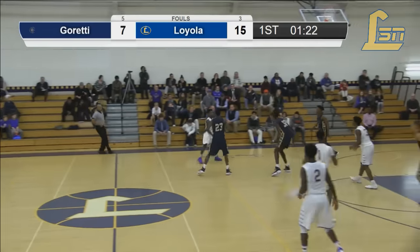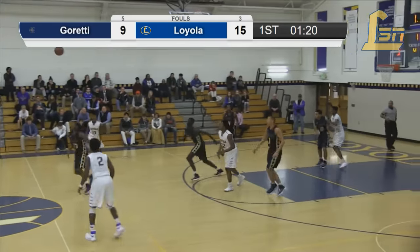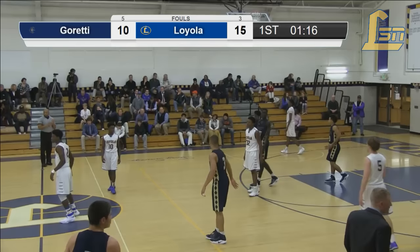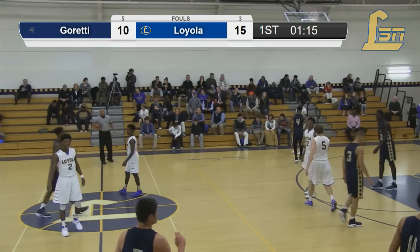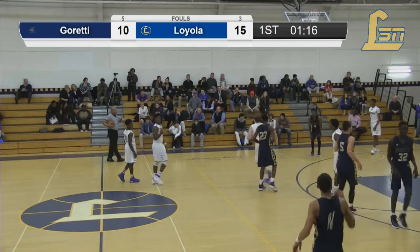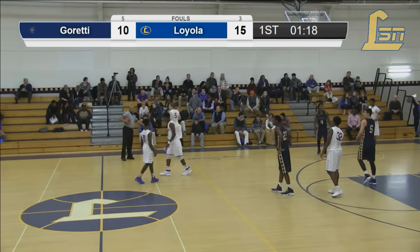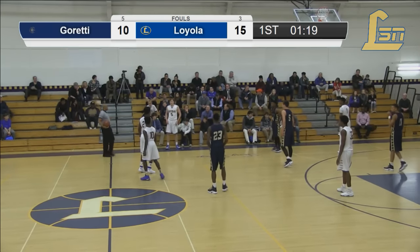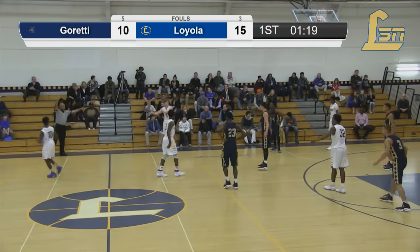Clarence no good. And kickball violation. Good defense by Blackney. And Jay Kuhn as well as Amir Harris are going to check in, two starters. And you see how frequently the head coach is subbing for Goretti.